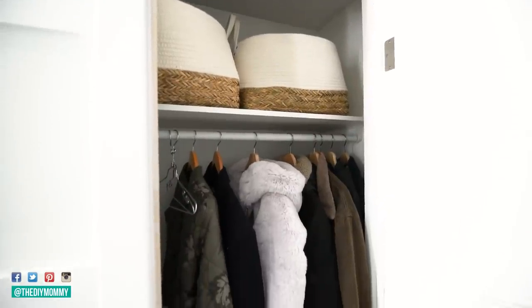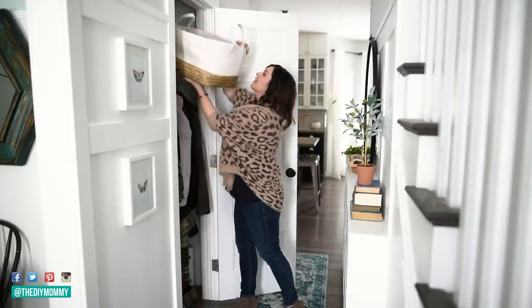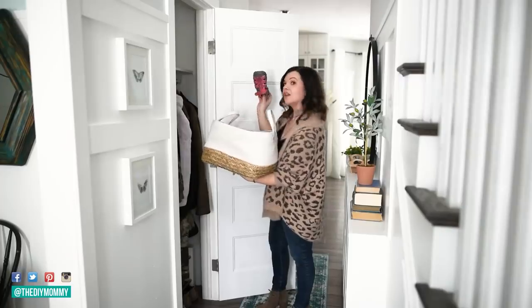So have hooks for things that you don't mind being displayed, and then closed cupboards or closets for messier things or things that you don't love to display 24/7.